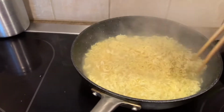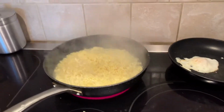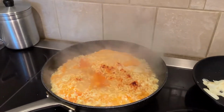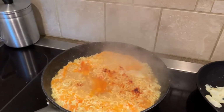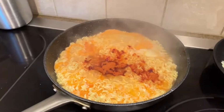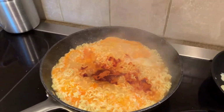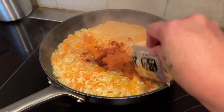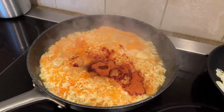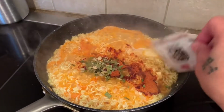That's what will be so spicy. So we're about to add the seasoning. I put the three noodles in one pot, then I will just divide it into three. So you can see that! You can see how spicy it is!